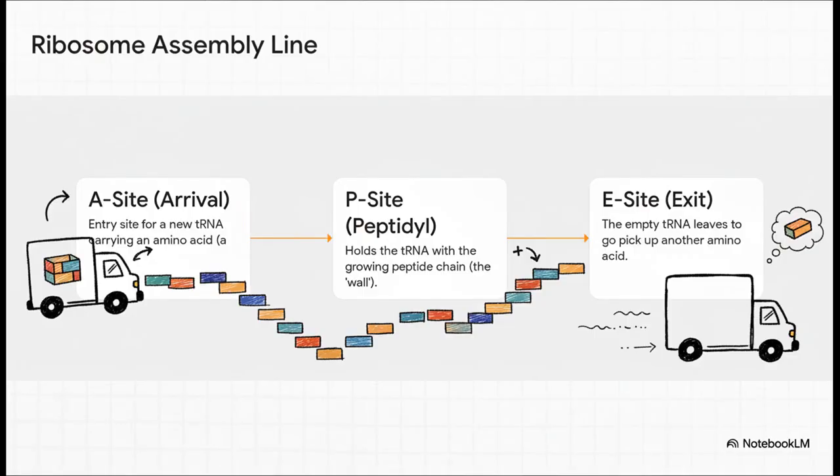And this factory runs like a well-oiled machine. It's basically a 3-station assembly line: A, P, and E. Simple. At the A site, A for arrival, a little delivery truck called a tRNA shows up carrying a single building block, an amino acid. At the P site, P for peptide, that new block gets slapped onto the growing protein chain. And finally, at the E site, E for exit, the empty delivery truck takes off to go grab another block. It just keeps going in this rapid-fire cycle. Arrive, attach, exit, over and over again.